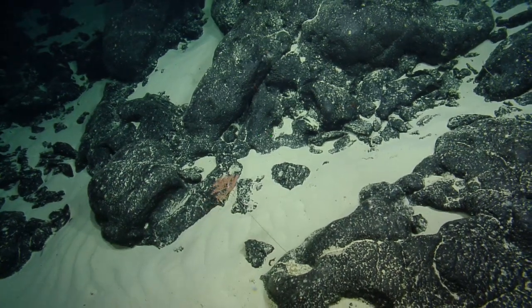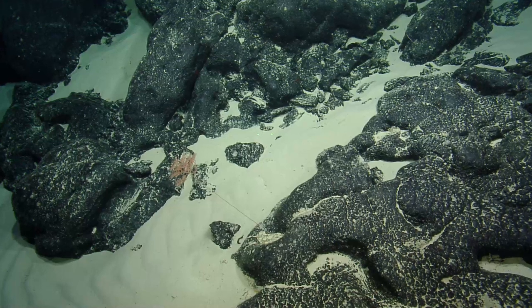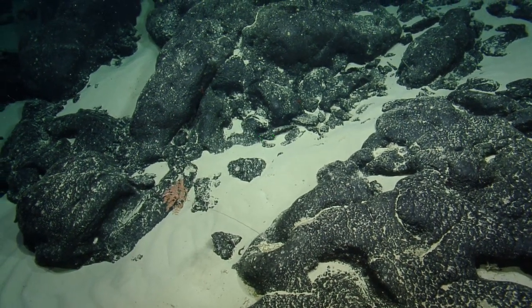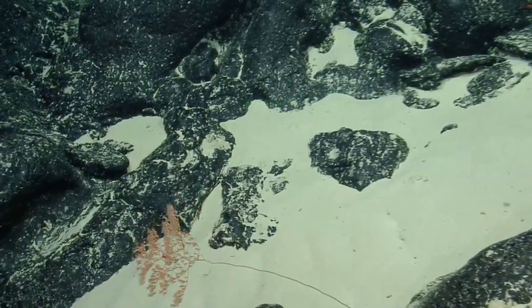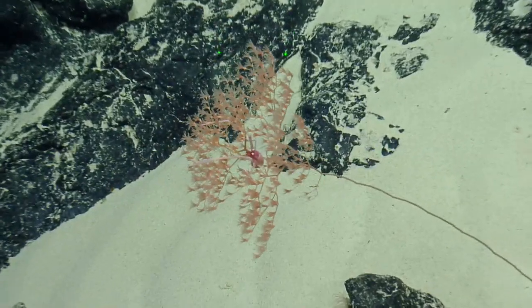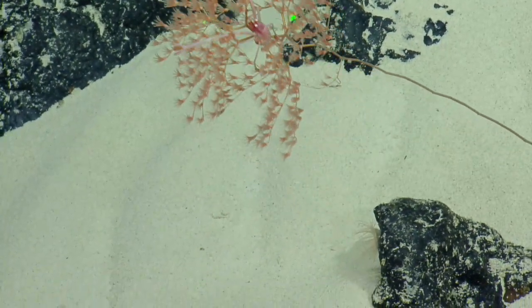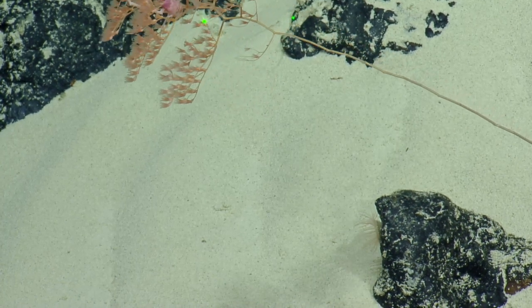Metallogorgia. Looking at this guy. Yeah, I think we got an ID on that. Well, zoom in. It's hard to see, but it looks more like... It's Metallogorgia, actually. It's not. That's the Iridogorgia flavescens. Is that a shrimp? A squat lobster, which is not an actual lobster. That's a crab. I don't know why they name things like this.